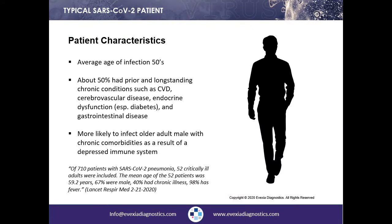So now let's take a look at the patient characteristics concerning this condition. In other words, who is most likely to get this particular condition? They have figured out through a Lancet report recently, February of 2020, and this comes from that data, that the average age appears to be in the middle 50s. About 50% had prior or long-standing chronic conditions such as cardiovascular disease, cerebrovascular disease, endocrine dysfunction, especially diabetes, and gastrointestinal disease. And this virus is more likely to affect older adult males with chronic comorbidities as a result of a depressed immune system. So you definitely need to keep that in mind.